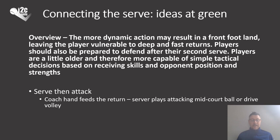So it could be like I showed you in the long video a few moments ago, that you hand feed the return and feed them a variety of different balls, balls that they can attack in the midcourt, round about shoulder height, where they're going to really step up the court and move around, create space and then play an inside-in or an inside-out forehand. Give them opportunities to serve and then drive volley. Great fun and an extra dimension to their game.